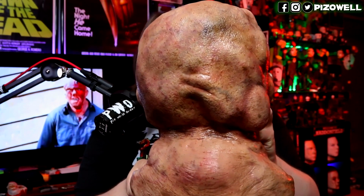The detail on this bust is absolutely awesome. I'm practically speechless. I mean, all the wrinkles and all the bumps and the veins and the freckles and the spots and the dirtiness and the filthiness and the back of his head. I mean, goodness. The texture of the back of his head, you can feel the pores on the back of his head or the hair follicles. It's almost not right, but it's so right.